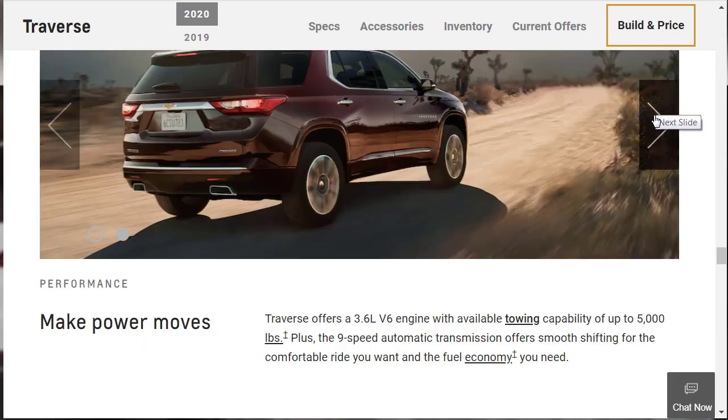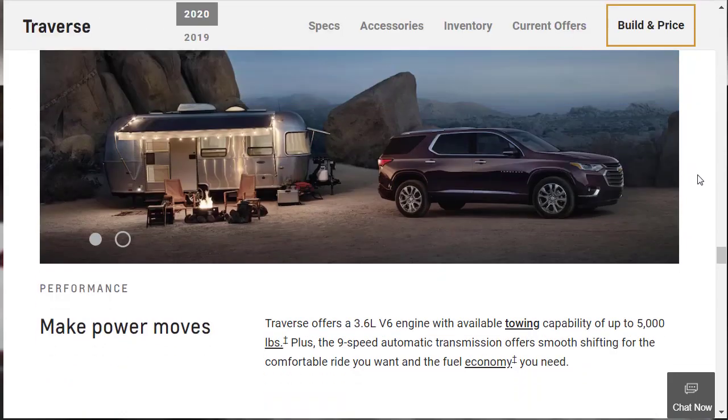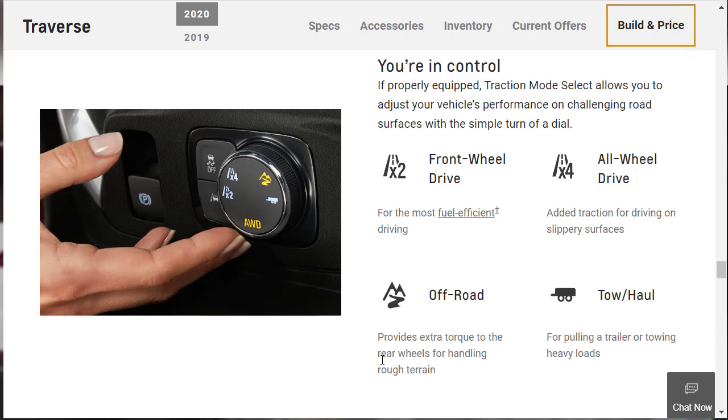All right, for what it's worth, they're going to tell us about the performance, right? It's got that standard 3.6 liter V6, tows 5,000 pounds. I guess that's every vehicle. That engine makes 310 horsepower, makes 266 pound-feet of torque, 9-speed automatic transmission. There you go.